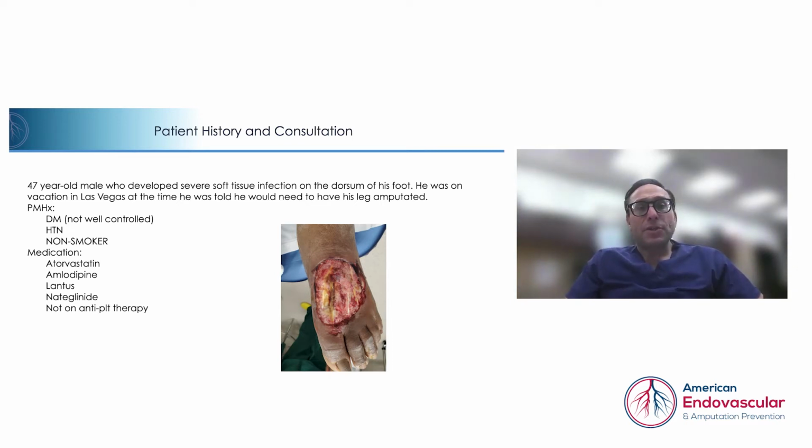Past medical history included diabetes mellitus, which was poorly controlled, and a history of hypertension. He's not a smoker. His medications at the time, and it's not clear if he was taking all these medications and how often they were being taken, were atorvastatin, amlodipine, Lantus, and glyburide. He was not on an antiplatelet therapy at the time. And again, note the age of a young 47-year-old male with poorly controlled diabetes who developed a severe soft tissue infection.